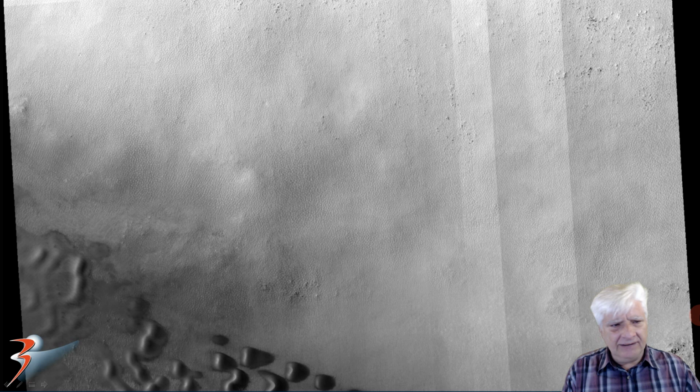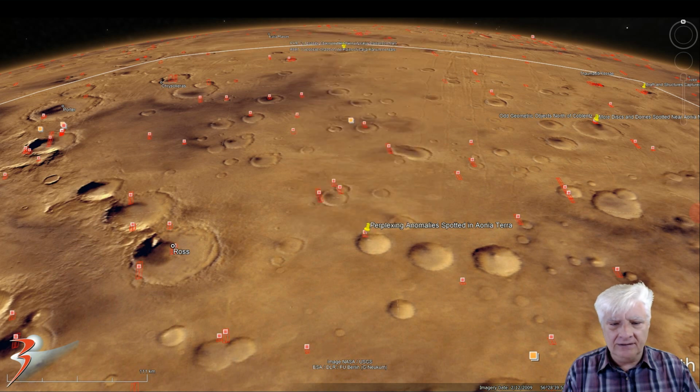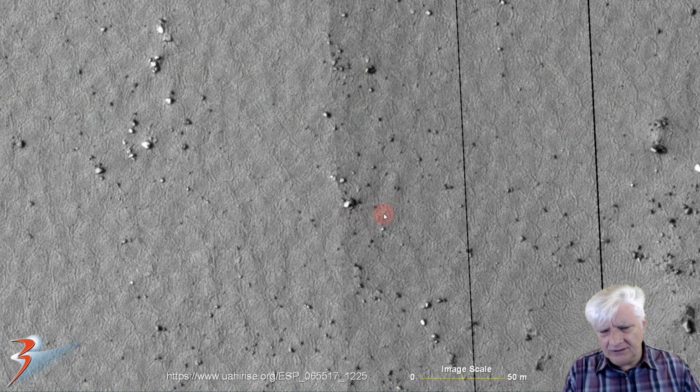The site is located in this terrain over here, just to the north of this weird dune field down here to the bottom left. And we're looking at some of the anomalies over here in the top right-hand part of the photograph. The site is located down in the southern mid-latitudes of Mars, sort of in the center of a region called Aonia Terra. Coordinates 57.35 degrees south, 257.97 degrees east. We'll have a look at some of the other anomalies in the vicinity as well towards the end of the video.